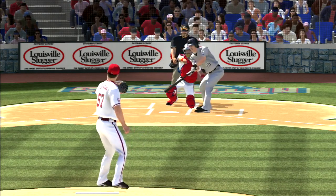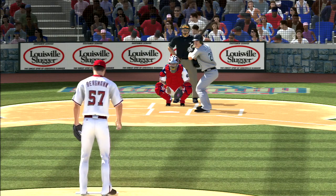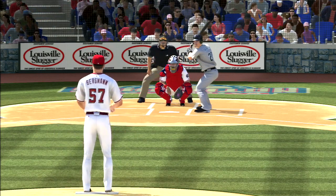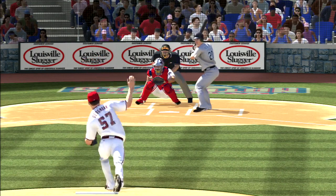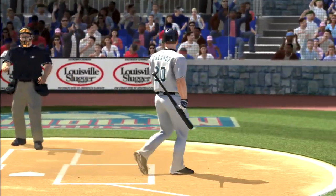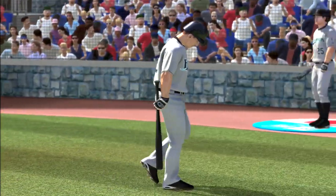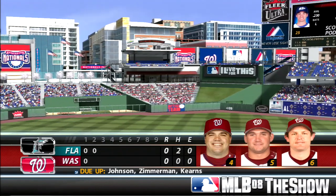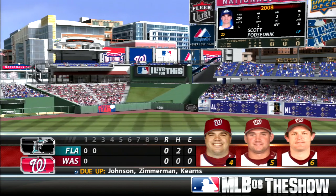Can't get him to chase. It's 1-2. And that's a good 2-strike pitch there, as now it might be just to set up something away. And he reaches for one but can't find it as he's down on strikes for the final out. Nothing doing here this half. We'll go to the bottom half of inning number 2. And we are tied 0-0.